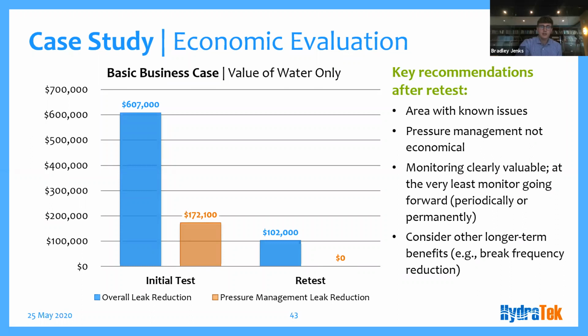And so key recommendations after the retest: well, we know this area has known issues. And at this time, pressure management is not economical as it relates to the direct benefit of leakage reduction, which is informed by the testing results. But monitoring is clearly valuable, at the very least going forward through periodic temporary measures such as deploying the mobile unit, or through permanent installations, and then also considering other longer-term indirect benefits.